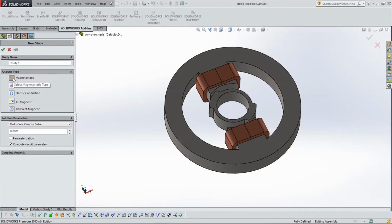If you have DC type of excitation, we will use magnetostatic. If you have excitation that is AC or transient, we have AC magnetic and transient magnetic solutions that are possible. And for problems that involve charges and voltages, and you want to compute the electric field and so on, we have two modules here, electrostatic and electric conduction.